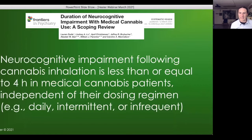Neurocognitive impairment following cannabis inhalation is less than or equal to 4 hours in medical cannabis patients, independent of their dosing regimen, be it daily, intermittent, or infrequent. So that's interesting. People that are really looking to put their finger on what time frame they can use for inhaling cannabis: based on this data of just medical users, it looks like there's nothing in the literature to suggest otherwise. You can smoke, and then 4 hours later, you're probably good to drive. For most people, I think that's a pretty safe rule.